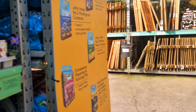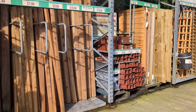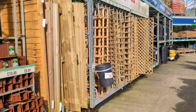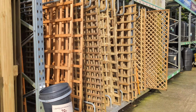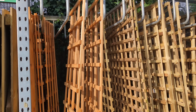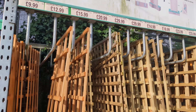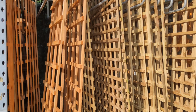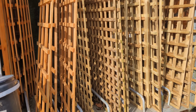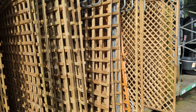But I think what I'll buy myself is a trellis. And these are quite good prices. Some of these are £12.99, £15.99. And I just want one just for the ivy to trail up by the wildlife pond.